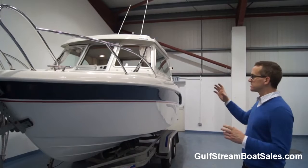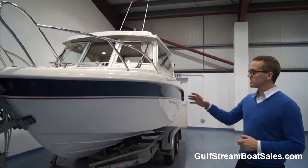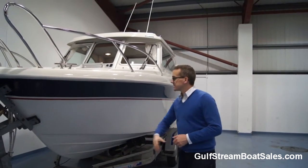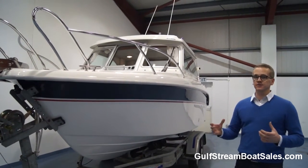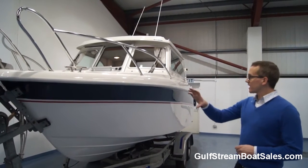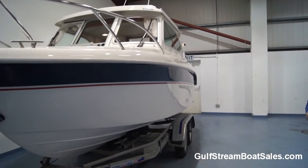Taking a look at it, I think it's a beautiful looking boat, sort of classic lines to it, a nice rich colour scheme with this navy blue hull stripe and the red accent. Obviously being a Scandinavian boat, it's built to very high standards and it's ideally suited to our climate here in Northern Europe.